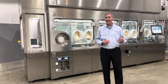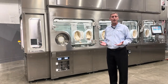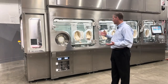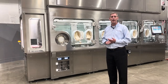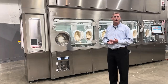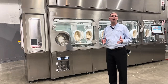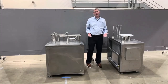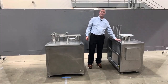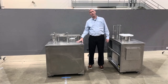And then integrated within that is the aseptic isolator that is designed specifically for AST's machines, has the integrated RTP ports, mouse holes, and the hydrogen peroxide system integrated with it so that you have a complete turnkey package. So here with me, I have two of our modules. This is a semi-automatic bag opener, or SABO module, and here is our manual tub opener module.